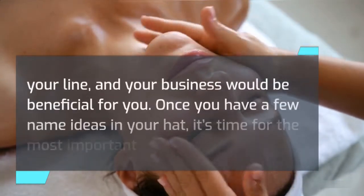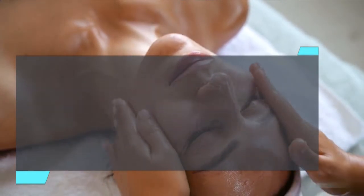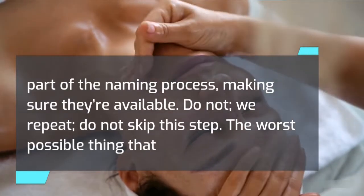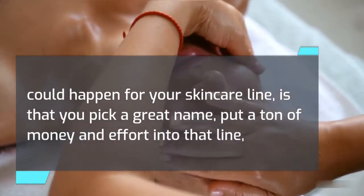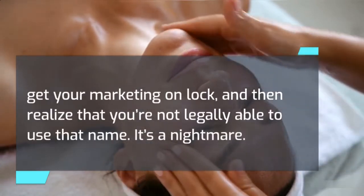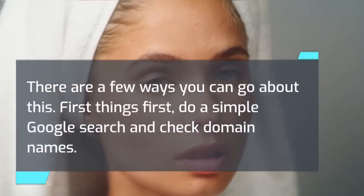Once you have a few name ideas in your hat, it's time for the most important part of the naming process, making sure they're available. We repeat, do not skip this step. The worst possible thing that could happen for your skincare line is that you pick a great name, put a ton of money and effort into that line, get your marketing on lock, and then realize that you're not legally able to use that name. It's a nightmare. There are a few ways you can go about this. First things first, do a simple Google search and check domain names.